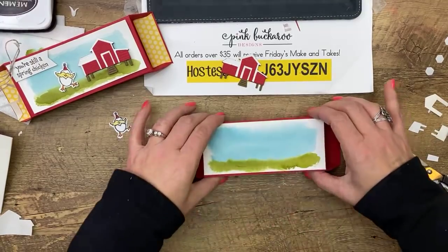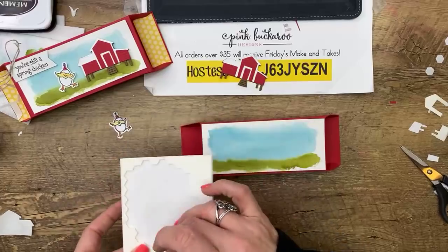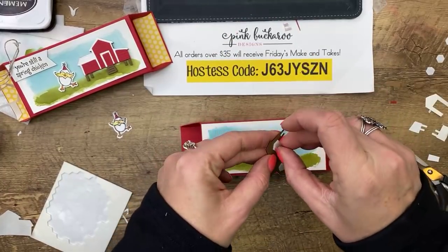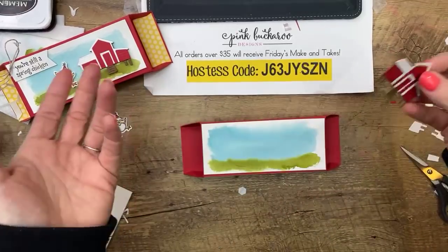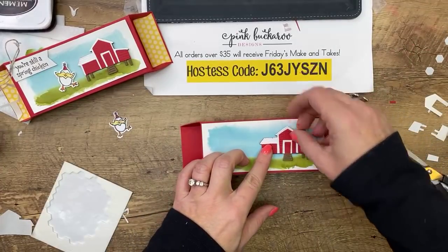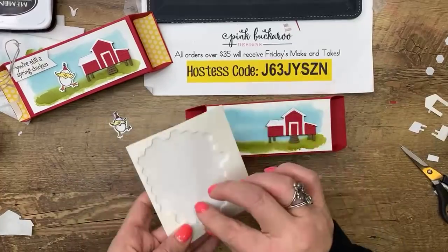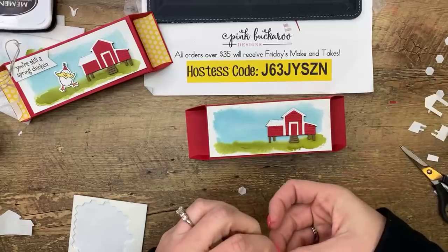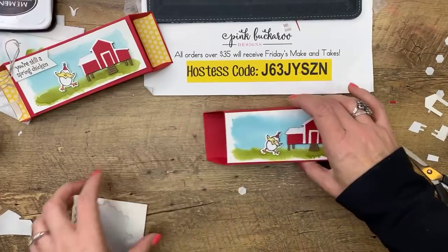All right, so there's our watercolor piece. And roosters are boy chicken. Who knew this is the conversation we'd be having? That's really funny. And dimensionals. And we're going to put him, he's like dancing.